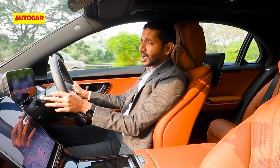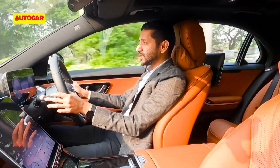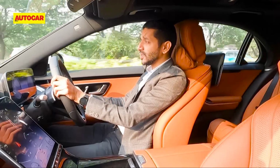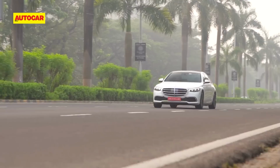However, despite driving the car in a variety of different situations, city and highway, never once have I felt that this 350D engine is lacking in any way.